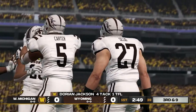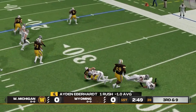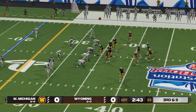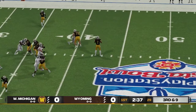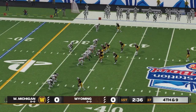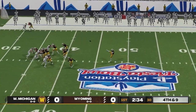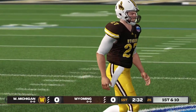This is picture-perfect defense by this corner. Great job of providing run support. Quickly to the tight end, incomplete. That pass didn't look exactly right when it left his hand. Sometimes you don't get a great grip on the ball, and it comes out a little wobbly. And they could really put their opponent in bad field position with a good punt here. And it goes out of bounds at the 5-yard line.